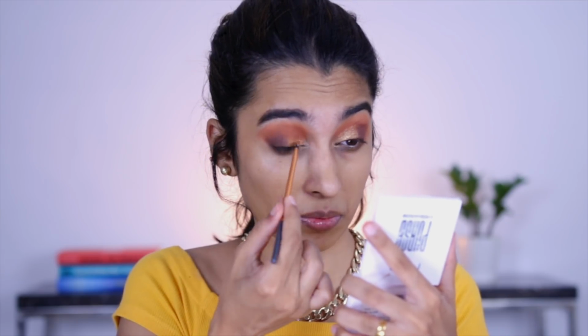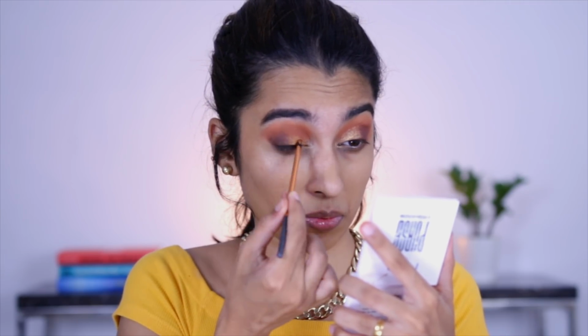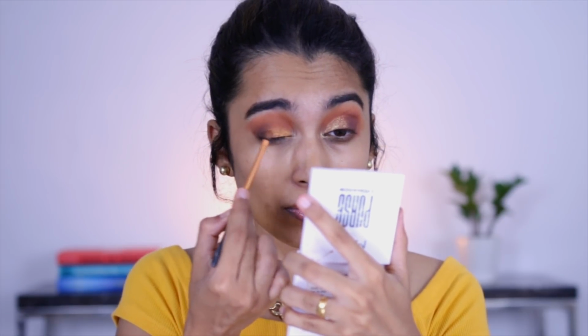Now taking the shimmer shade from the Swiss Beauty palette. So both the shades are a little bit different, but you can see that this one is a little bit more shimmery looking and this one is like a very foiled, just a subtle shimmer shade. So I actually have liquid eyeshadows from both the brands, so let's try that out as well.